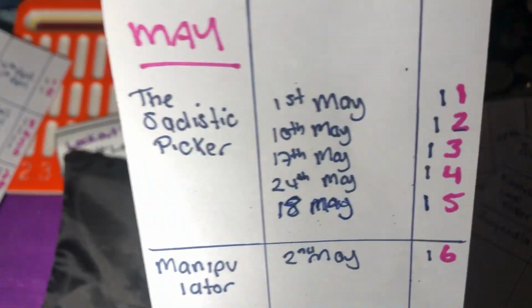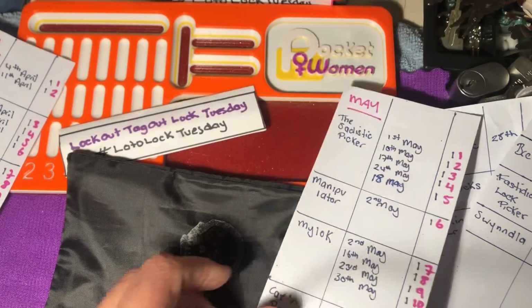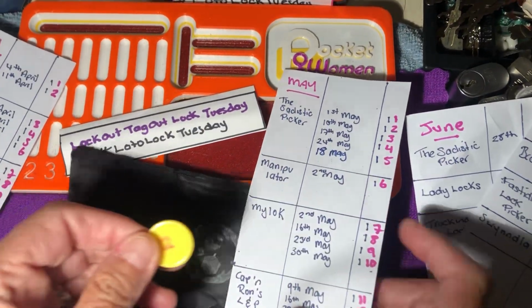Number two is the sadistic picket. Congratulations, mate. I'll be chucking that in your package. I'm already getting organised.